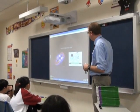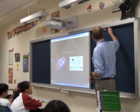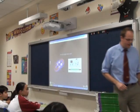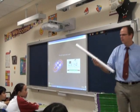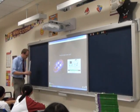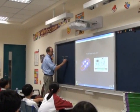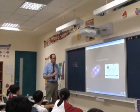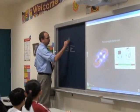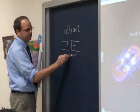Now maglev train works with magnets. Now you already know what a magnet is. This is a magnet, right? And I actually made a maglev train this weekend. Here's my maglev train that I made. Okay, so you know that a magnet has two sides. If this is positive and this is negative, what will happen to those two magnets? They will move together. They will attract.